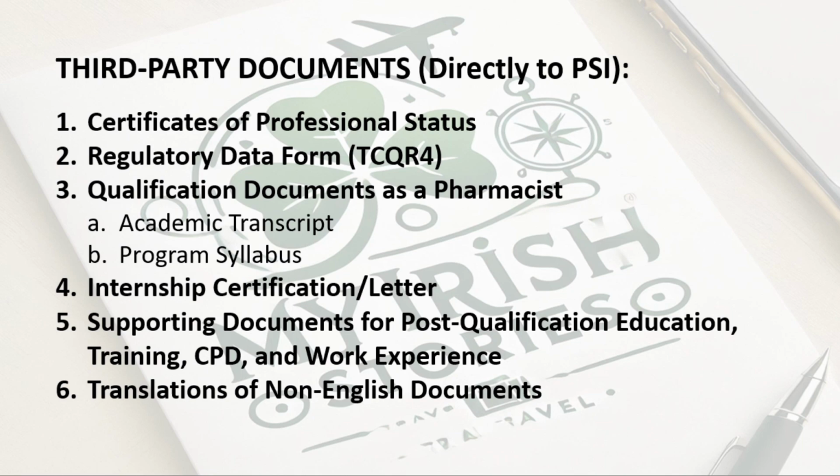And the second one is a regulatory data form, that is TCQR form. This is a new form released in the recent guidelines. It should be completed by your country's competent authority covering the quality component of the holistic assessment. And the third is qualification documents.